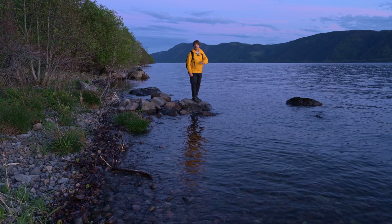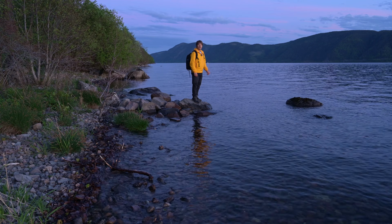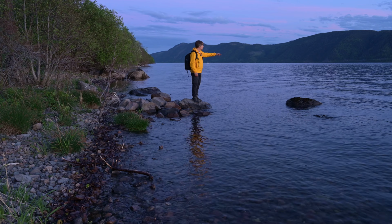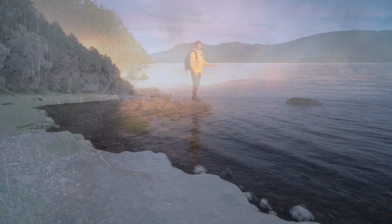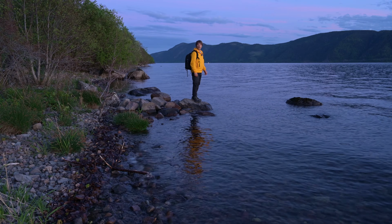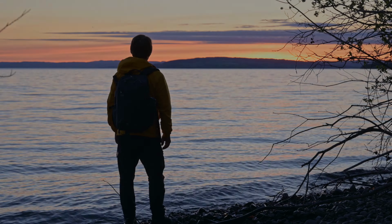So in winter, the water level is much more down. I think the shoreline goes about 15-20 meters out here. And all this area was not covered in water, but in snow, and out by the shoreline it was ice. I'll leave a link up here.